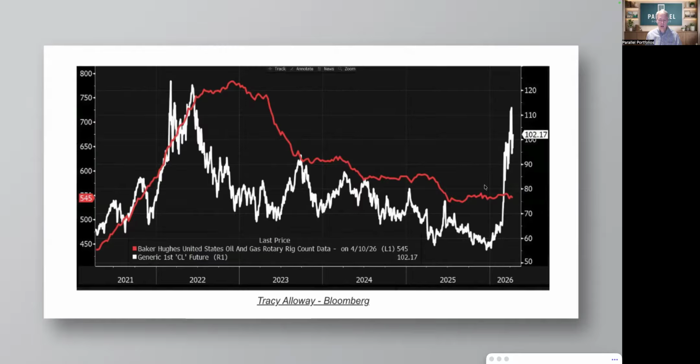What's interesting is this time they did not bring on, or at least not yet, have not brought on all the new rigs as oil price moved higher. So I think there's a couple of reasons for this. Number one, over the last few years, investors have really pressured these oil companies to not bring on all the new rigs when oil goes higher. They want them to focus more on cash flow, and that's what they've done. But I think also, like I said on the last slide, they're looking at, hey, maybe oil won't stay this high for that long. So we're not going to go spend a bunch of money bringing on new wells. We're just going to produce what we can at this point, make some good cash, and see what oil does in the months ahead.